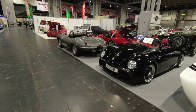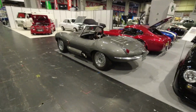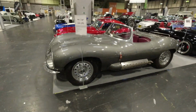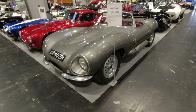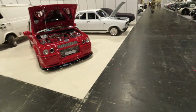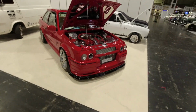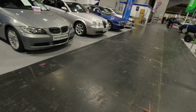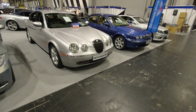In this Jaguar XK SS, which I'm guessing is a replica, because you wouldn't just park a real one right there. Yeah, it's a 4.2 six-cylinder engine. I mean, it'd be fun, don't get me wrong. Oh my gosh, it's Max Power Days are back again. I don't know what stand that is, but that's an interesting looking car. And Jaguar X-Type for 10 grand. Blimey.